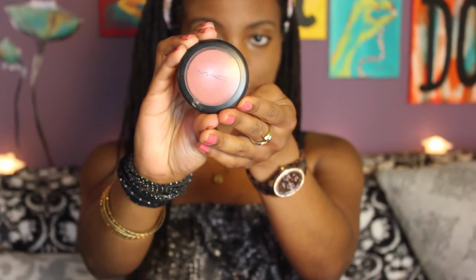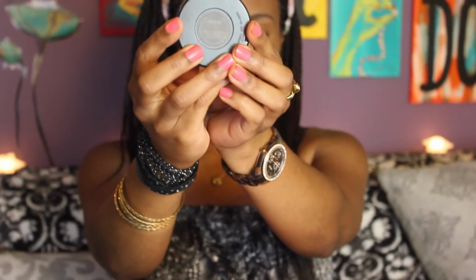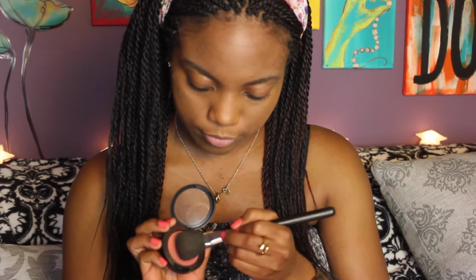Oh, that's good enough. Almost done. What am I looking for here? Oh, there we go. My blush. It's MAC blush in the color Pinch Me. It's one of my favorites. I wear it almost every day. I use it with the MAC, I think it's the 113, and I just dab it very lightly into the apples of my cheeks. There.